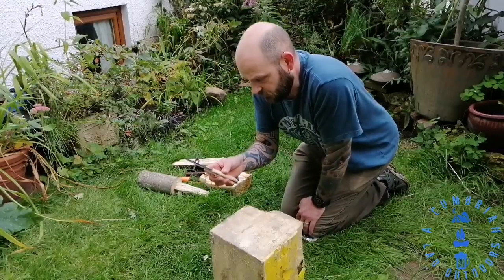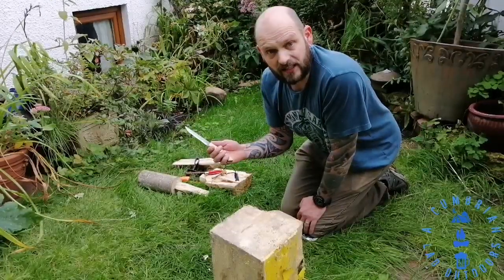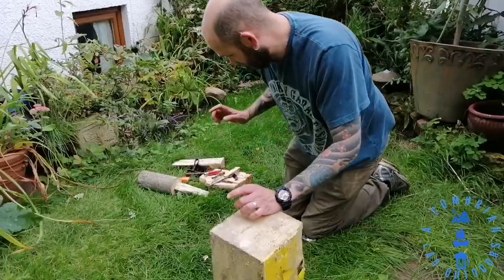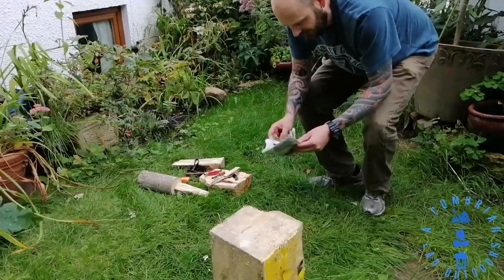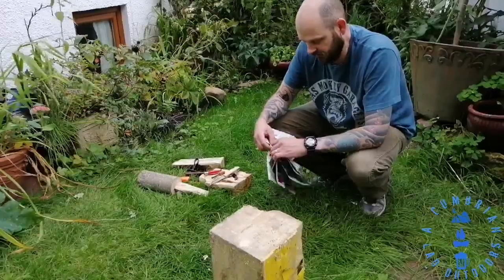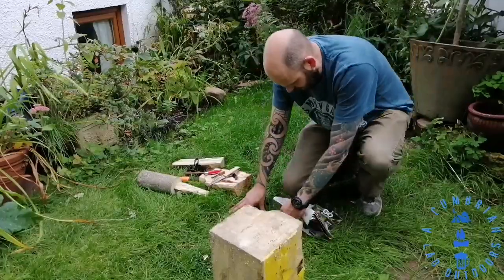But what we're going to do is we're just going to do a few little tests with it, just to see how it performs straight out the packet. So first of all, we're going to see how sharp it is out of the packet. Now, to be fair to the Mora knife, that has been used for some time now, but it'll give you an idea of the difference something is straight out the packet. Just give myself a little bit to kneel on there so I don't get wet knees.